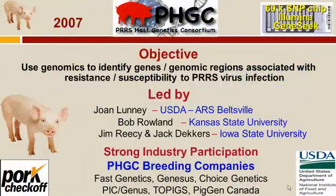Okay, and so with that in mind, as new technology developed in terms of genomics and being able to look at many genetic markers across the genome, in 2007, a group of us started the PRRS Host Genomics Consortium. I'm sure you've heard about this before, and I actually gave a talk on this also last year. So some of the slides I'll be showing will be similar to what you saw last year, but we've done a lot more additional analyses and got some additional interesting results to show you.